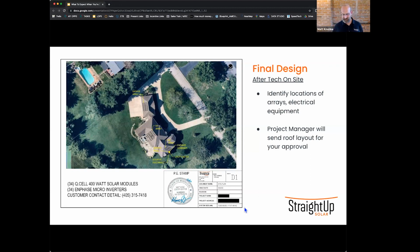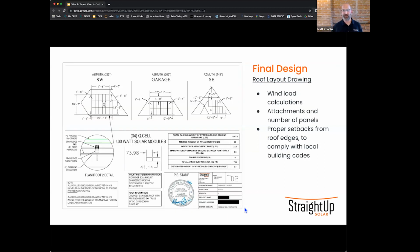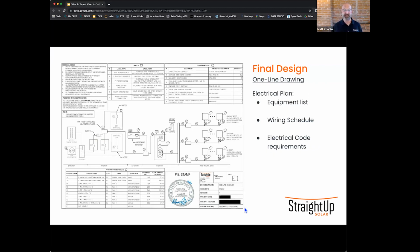So once you have the approval on this roof layout, then we take the other aspects of the plan set, which is this roof detail and the electrical detail. I won't get too much into those. But we give all these to the building department. They check the plans to make sure that the plans are code compliant. And then when the building inspector shows up after the install, they check these plans to what we actually installed and make sure that our installation is also code compliant before they sign off the permit.